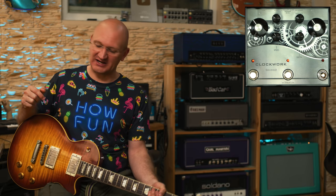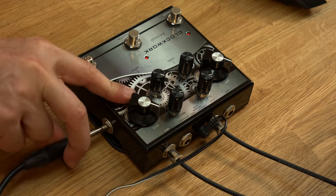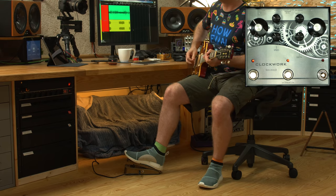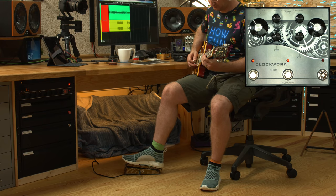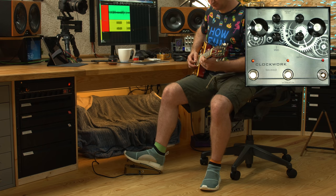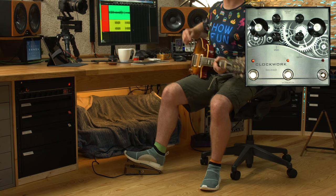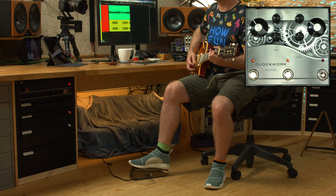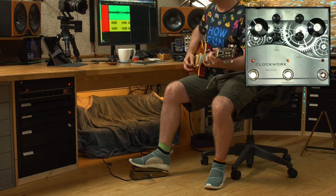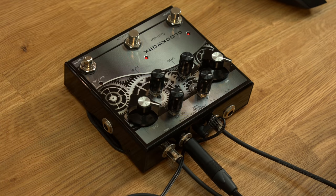Moving on, we're going to control the time. I have a Mission Engineering Ario on the floor. We're going to control the time with expression. Found a little bit of an issue there. Now it seems better. Before it seemed as if it wasn't calibrated right. Now I actually have the full range of delay time under my foot, if you wanted that. And in the same vein, you can do the repeats.